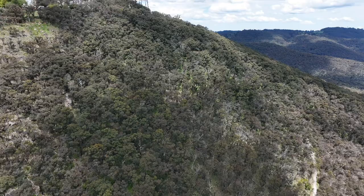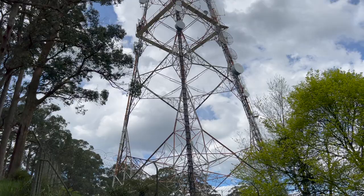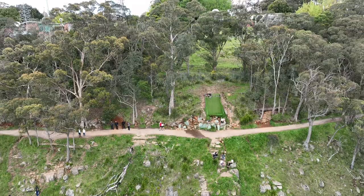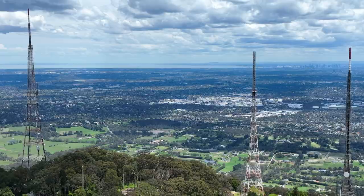We've now reached the top of Towers Track. It's a short but steep part of the trail with a great surprise at the end. This tower is ATV 10. It's the giant of the mountain. It was originally built in 1964 to a height of 180 metres. The other towers beside it include GTV 9, 69 metres tall, ABV 2, 138 metres tall, and HSV 7, 130 metres tall.